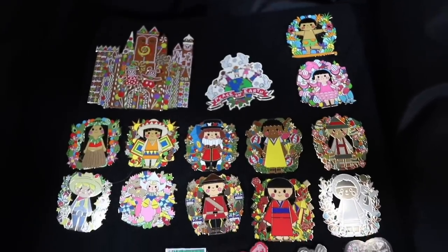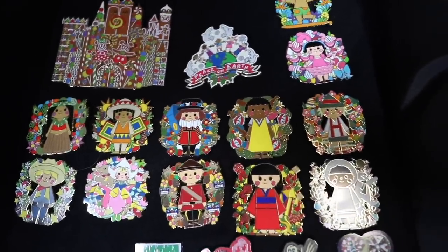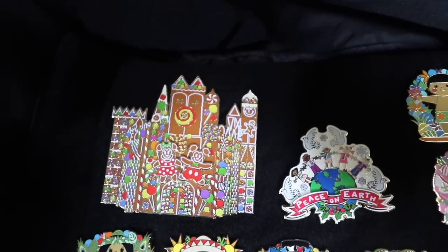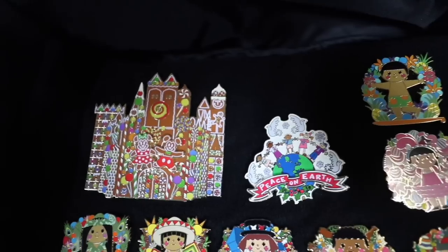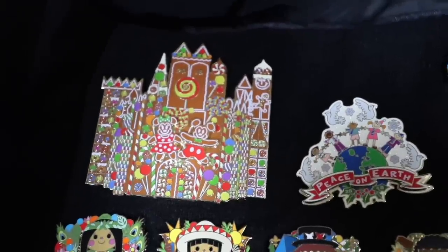Look at all the Small World characters on there. Small World is always really popular, so it's nice that we got so many from that Small World set right there. And even this one up here with the Mickey and Minnie gingerbread. I believe it's a gingerbread Small World. That's one that we were very jealous of seeing someone else who found that on the pin board. So it's really nice that we now have one of our own.